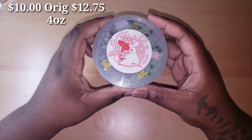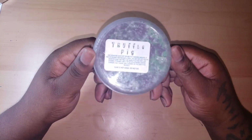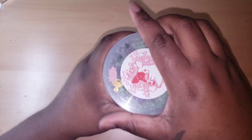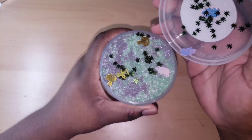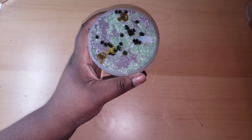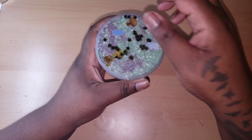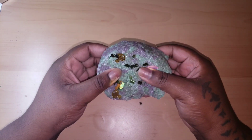This slime is called Truffle Pig. It is one of her most popular slime textures. I believe it is called a sand puff slime. It is more of an adult slime. I am going to say that. It is said to be scented like cannabis, nag champa, and lavender.